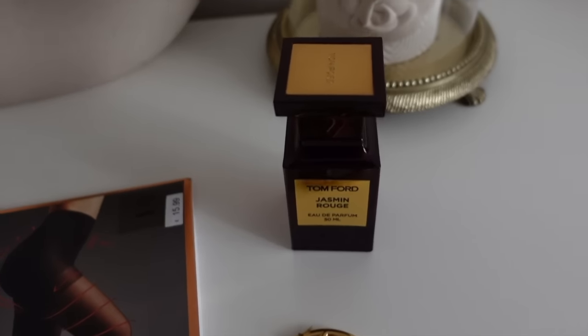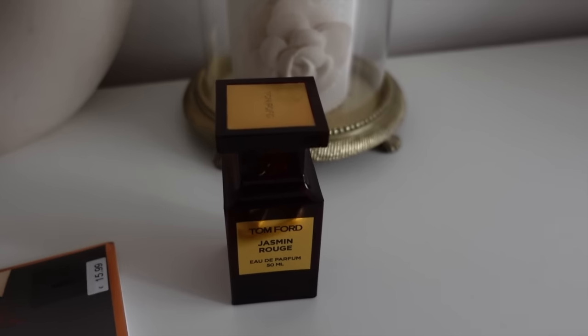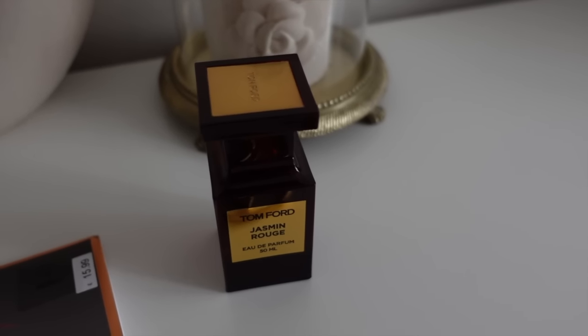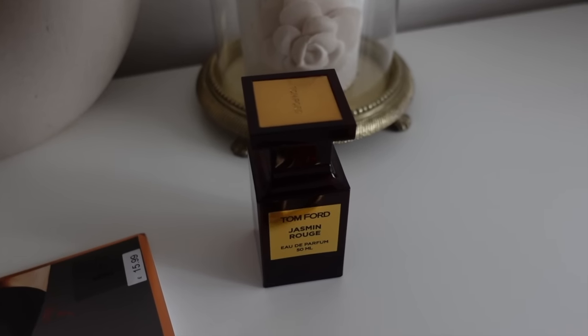For lipstick, I'm going to apply this one. It's from NARS in the color London. Let's see. Yeah, it looks good with these eyeshadows now. And done. Fragrance of the day, Jasmine Rouge by Tom Ford. It is so good, especially for date night, evening out. So yeah, highly recommend. And I love wearing it, especially in fall and winter.